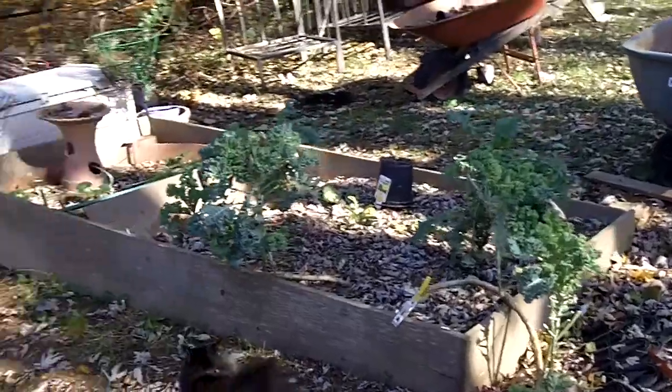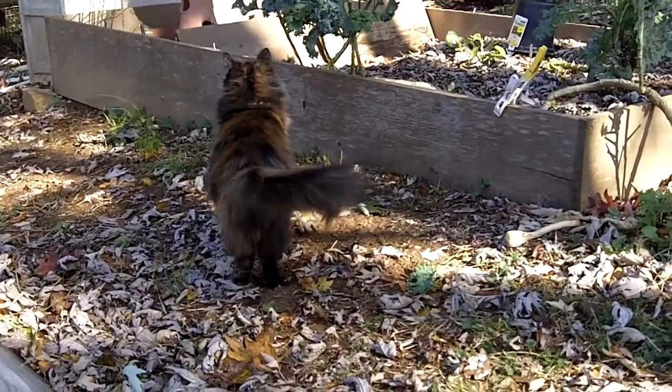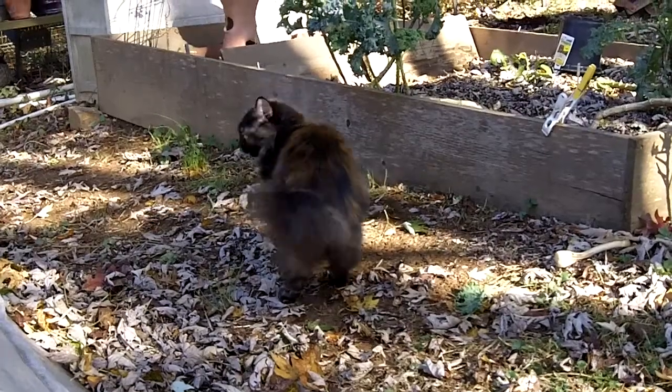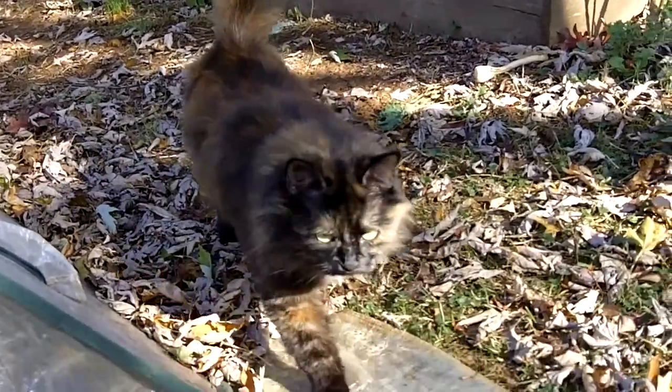And we have our friend the stray cat. She's giving me the tail. Hi, kitty. Hi, kitty. How are you? She's a frequent visitor here in the garden.